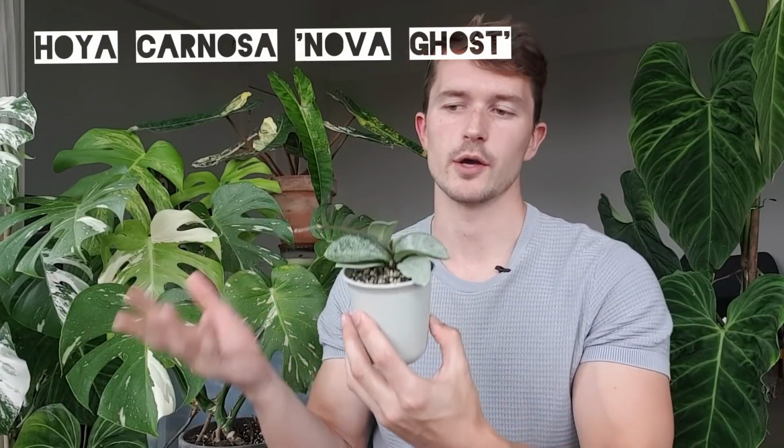This next one, this is a Hoya CARNOSA Nova Ghost. This is one of those Hoya that everyone says is different. Ooh, lightning, did you see that? Yeah, lots and lots of rain. Everyone says there's a difference between this and the CARNOSA Grey Ghost, but no one knows what those differences are really. Wow.